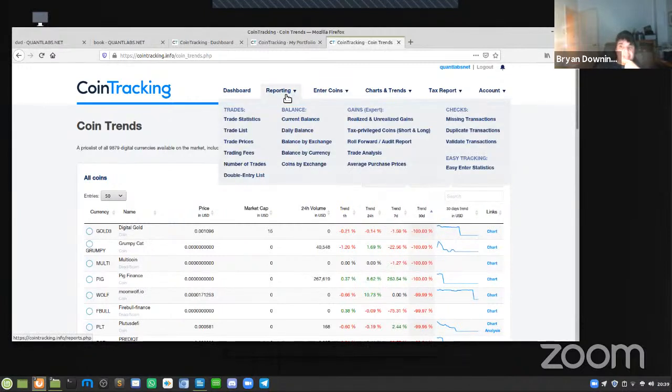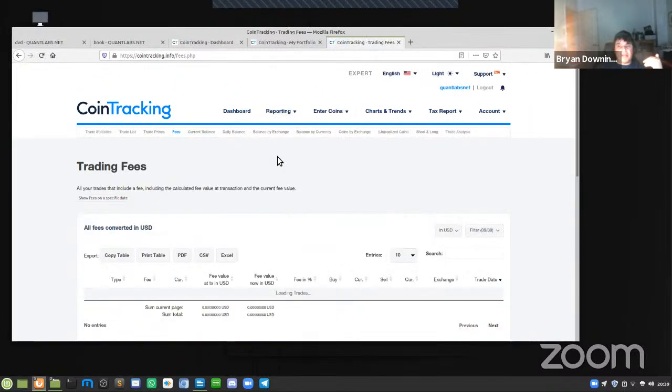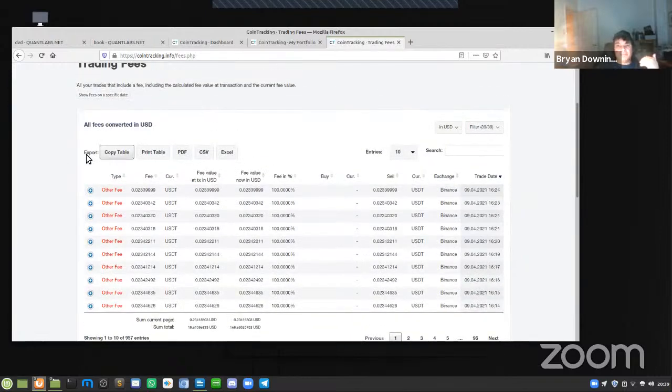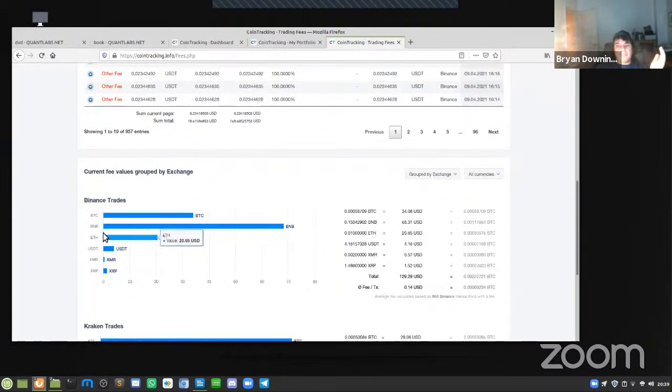Okay, so we have the reporting now. One thing I would really concern yourself over is the trading fees. Because it's synchronized to my accounts, this will total up everything. And basically, I can do the reports by PDF, CSV, Excel. Everything is going to be mostly charged in BNB, just due to the fact that everything in Binance, commissions are charged in BNB.